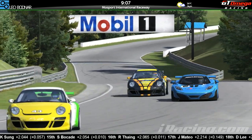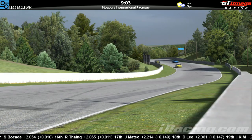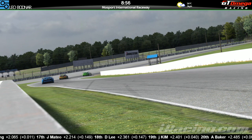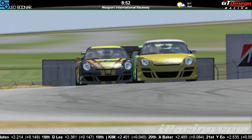Yeah, and it's an extremely tricky entry into that back straight as well. Turn 5 and 6, a double right-hander leading onto that back straight. It's so tough to nail your entry and your exit there, and that's probably going to be key to being in that draft down the straight.